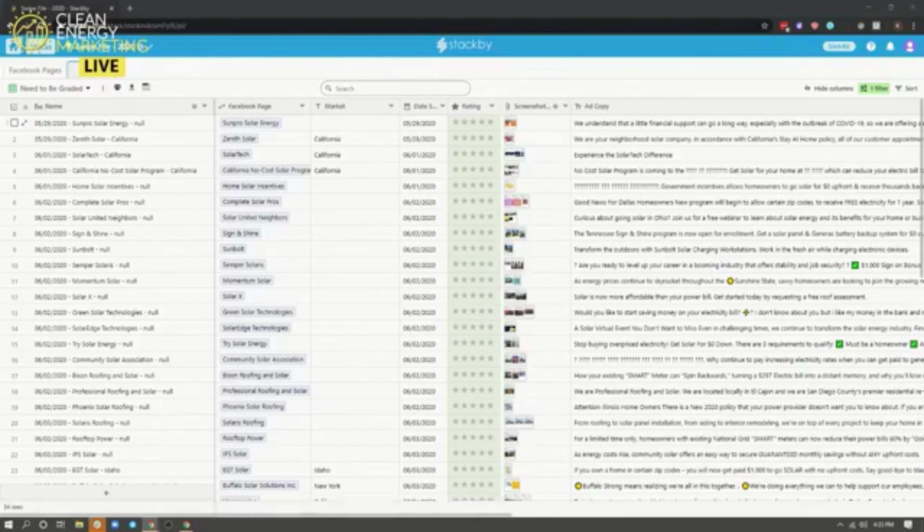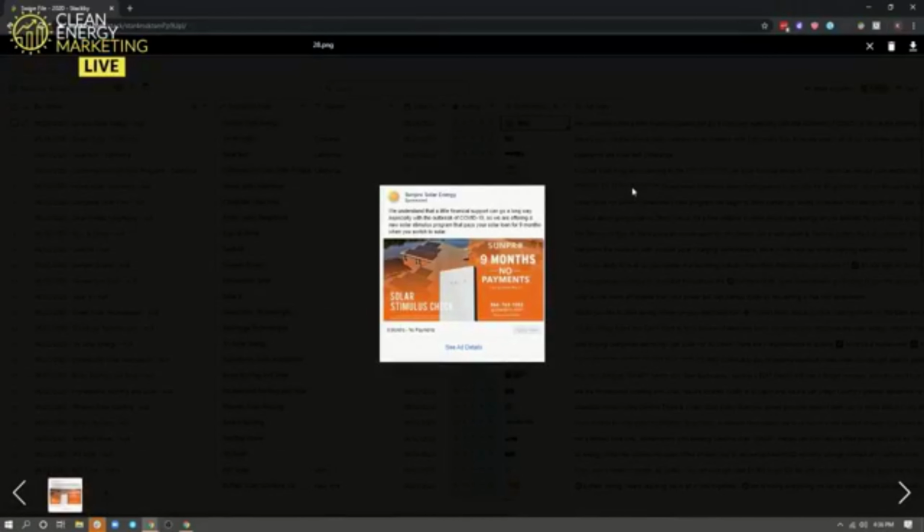So this is a database. This is a tool I use called StackView. It's similar to Airtable for anyone who's ever used Airtable. But basically we have this database, and I have ads. I know what Facebook page they came from. I have screenshots, and I have the ad copy. And so I can pull up one like this, and I can say SunPro Solar Energy, and I can look at it. And basically what I do is I take a look and I give it a grade.